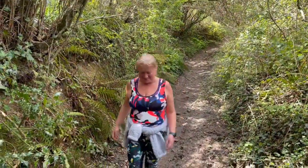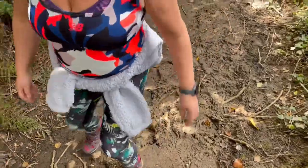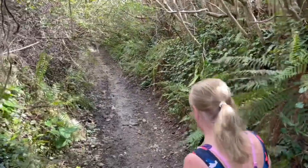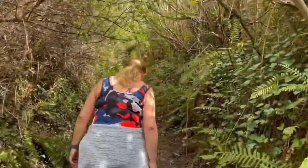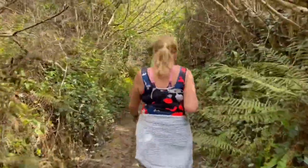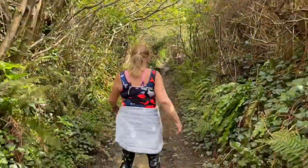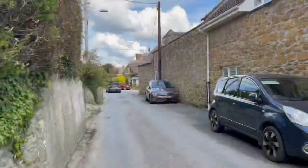Enjoying it. It's muddy now. Random paths. Oh, and holly bushes. Isn't it a bit of water and mud? You just don't get any sun in here so it doesn't dry out. It's probably a river at the bottom that you can wade through. Wow. Streets of the village.